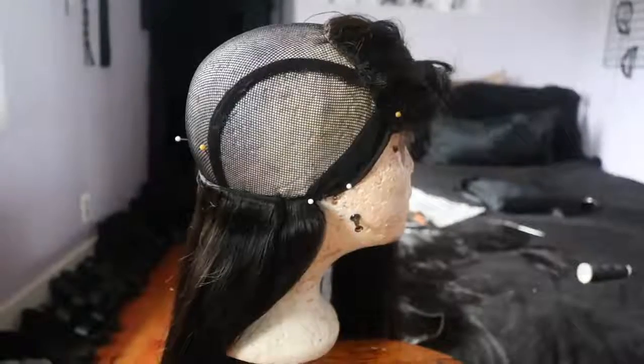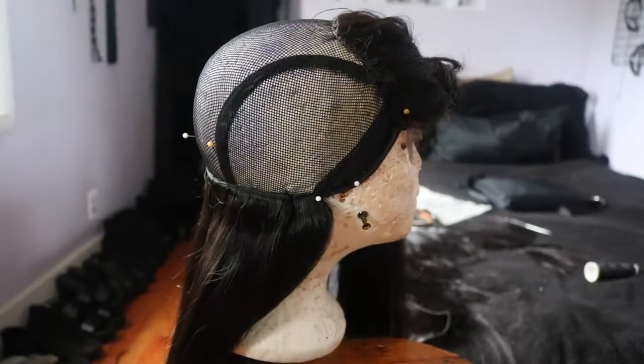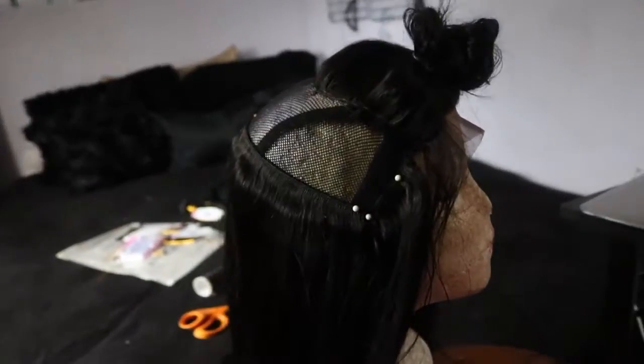But yeah, I did go ahead and bleach the knots, and then I did use this weaving cap that I got from my beauty supply store to make the wig. So I just applied the closure, and I have a video about how I made a wig actually recently. For that wig, I used a frontal, but I used the same exact process. I just wrapped up the hair on the closure, and I put the closure down first on the wig cap. However, on that video, I did use the deluxe spandex kind of dome wig cap, but I love the wig cap that I used this time.